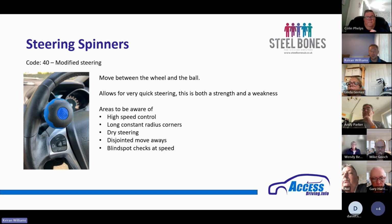So, high speed control, they can be a little bit twitchy, which is where dropping your hand onto the side of the wheel is really helpful, especially when you're getting used to them. Driving on a long corner can start to build up a little bit of discomfort in your shoulder if you're not used to it. And because of the speed of steering, it takes a little bit of getting used to. So there's a few things that would be worth knowing before starting to use a steering ball.